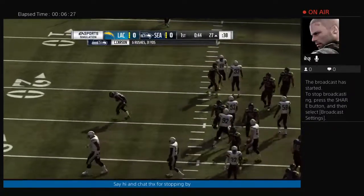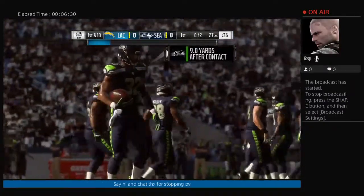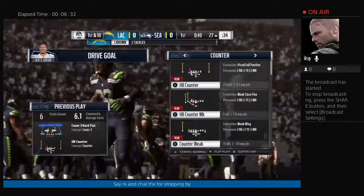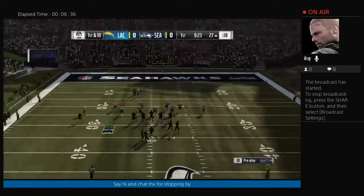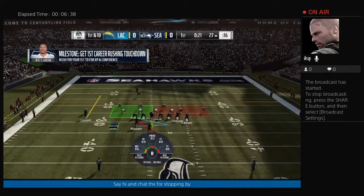And he'll be brought down at the 27-yard line. They get 6 on the pickup there as the drive will continue. You were telling me this yesterday. This is exactly what they want to do on the opening drive, establish the ground game.